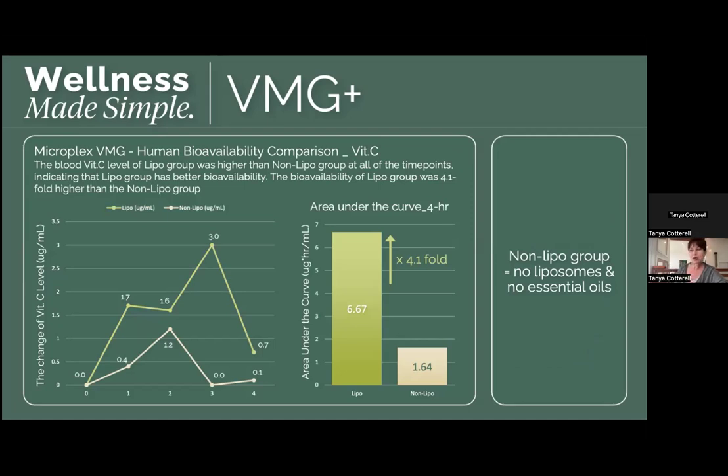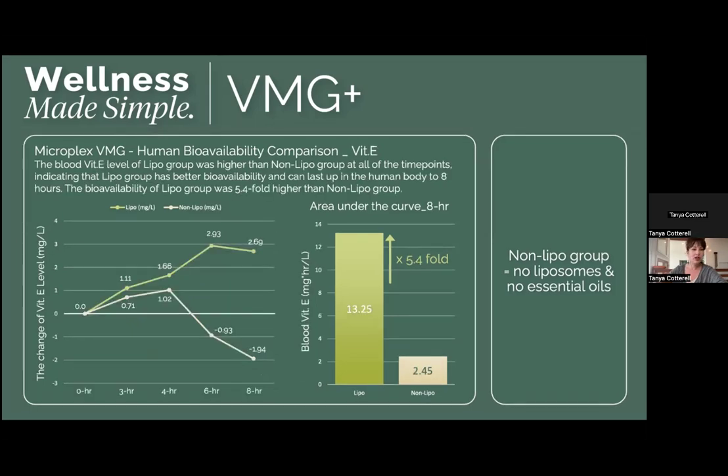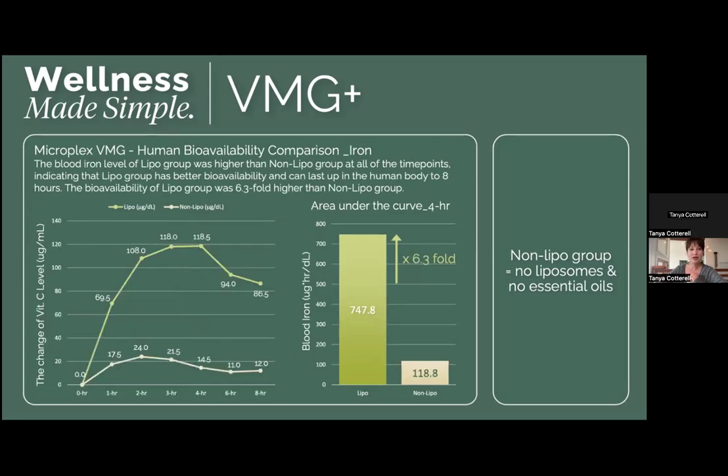On vitamin C, with that liposomal technology added, it absorbed over 4 times. That's over 400%. Vitamin E, that liposomal technology increased the absorption over 500%. And iron, remember, we're talking about those heme groups and your hemoglobin and all of that, over 600% higher absorption. That's why this is something I will never stop using, because my body has a hard time absorbing iron, but I do well on this.